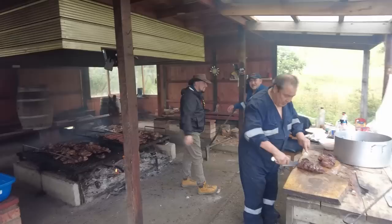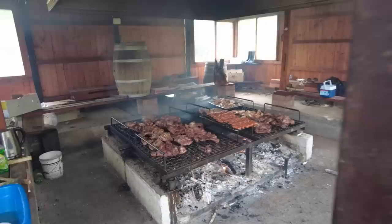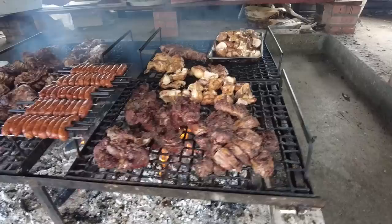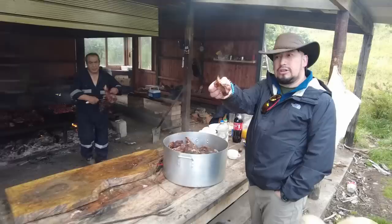Hola, ¿cómo está? Wow, look at this, guys. Florida, Estados Unidos. Pero mi español es muy malo. Mi mano. Wow. Look at that. Nuestro inglés también es muy malo. Cordero. Lamb. Lamb. Wow. Ahí entiende.